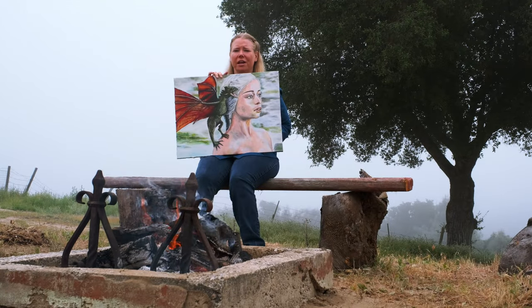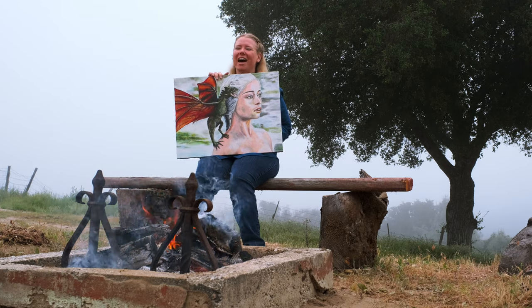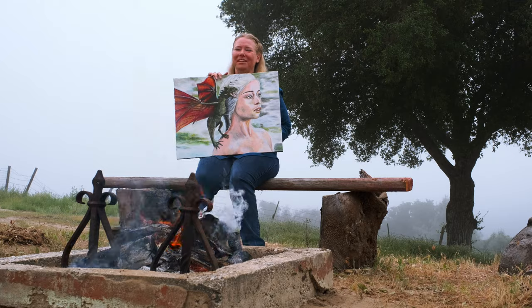And I told her how much I loved this particular painting. And she says, well, then I'm going to send it to you. She did. Thank you, Susan. I love it, and I'm going to enjoy it for many years to come.